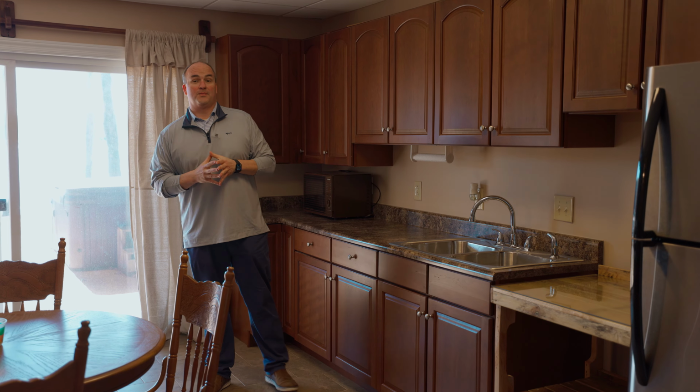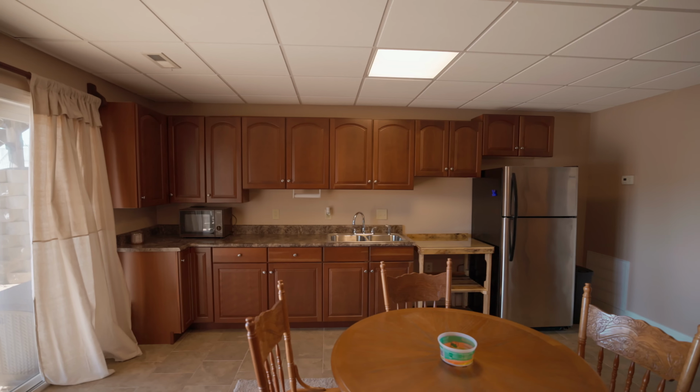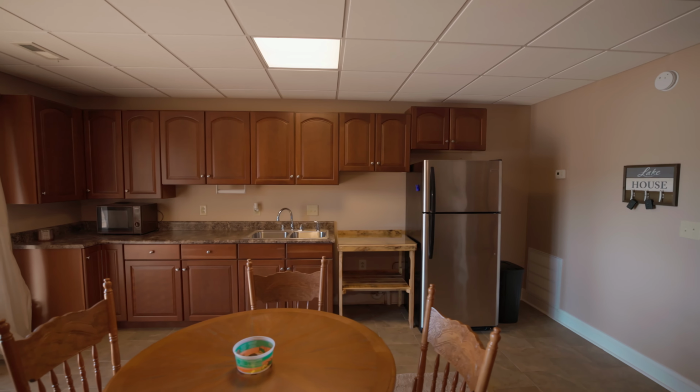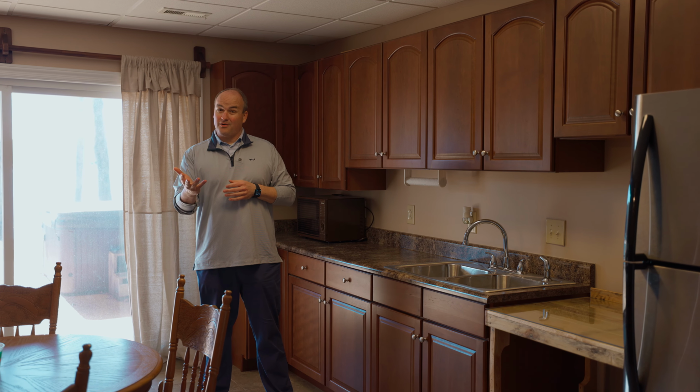Another added bonus to this home is actually the downstairs, which has a nice big living area, but also a kitchen right here. So if you've got a big family and you're going to have some extra space and need more room to put your food or groceries, you've got a space for it. Or if you have a 30-year-old son that won't get out of your basement, it's a great place for him to live too.